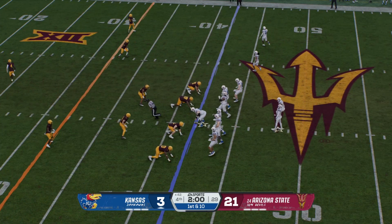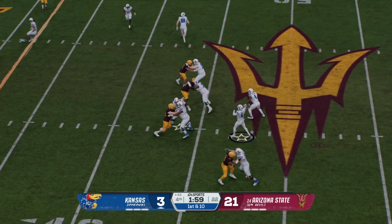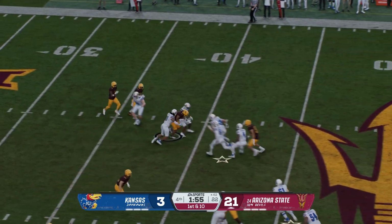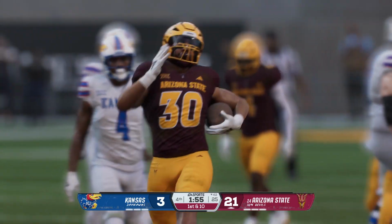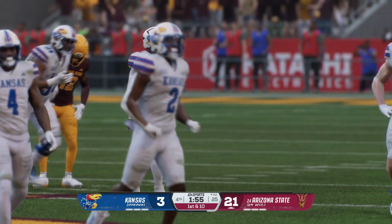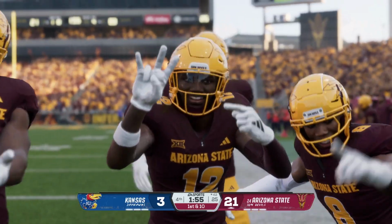The Jayhawks will snap it on 1st and 10. Wants to throw it. Intercepted. Big play stops the drive. And they'll get him down after a solid return. And that's kind of what this offense has done all day. They have struggled. They haven't gotten a rhythm. They haven't found a way to get points on the scoreboard.